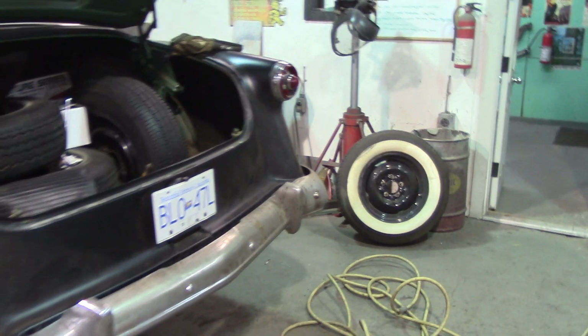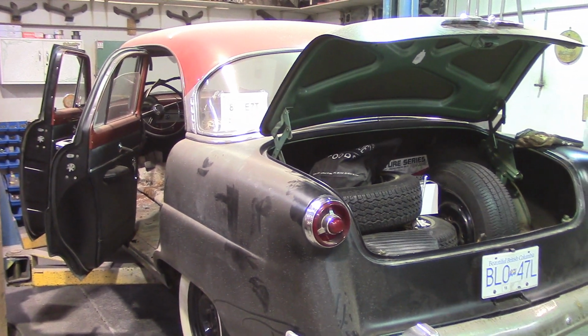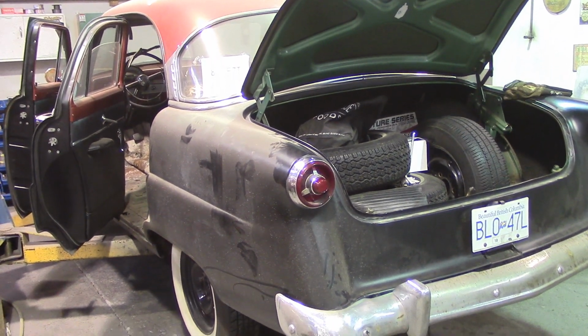Anyway, he's put some patches in here. It was all rusted out. Again, like we say, we're just cutting the rust out, putting some nice patches in. This car is getting shipped to Australia, so it's just got to pass inspection. So that's what's happening there.